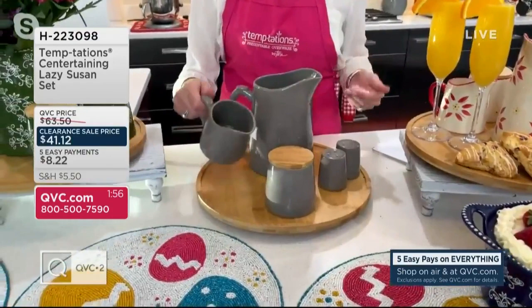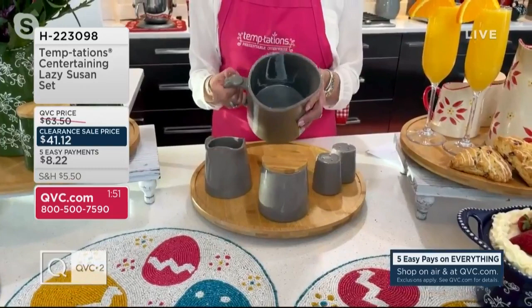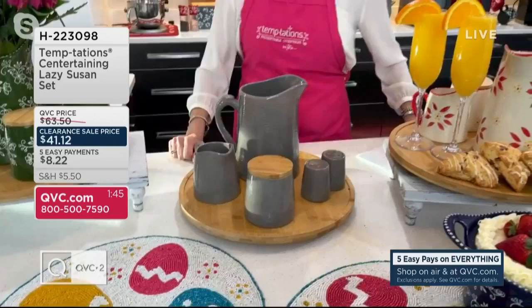Sometimes you're going to fill this with gravy, sometimes with creamer. Sometimes this is going to have flowers in it. Sometimes it's going to have utensils on it. Just remember, you're seeing this today, but you're the only one seeing this today at this low, low price.